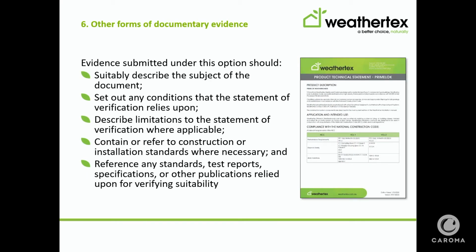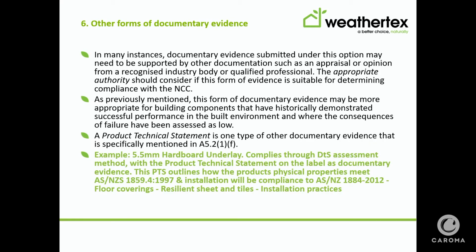So here's an example of a product technical statement on one of Weathertech's lines, and it'll have a description of the product, the application and intended use of the product, and it'll also include here the compliance with the code in Volume 1 and Volume 2. So you can go to those sections of the code and see where it complies. So again, it's the hardboard underlay. That's probably all we'd need to say about this. We don't really need to go into this level of detail, I don't believe, but product technical statements, again, may be combined with other forms of documentary evidence in order to provide all the information that your PCA or certifier might need.